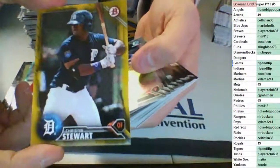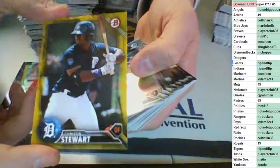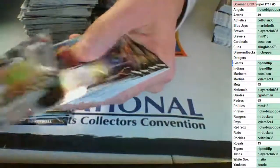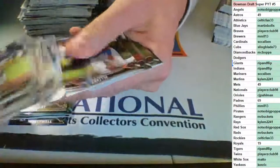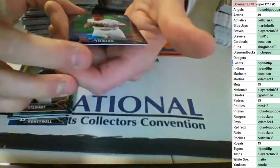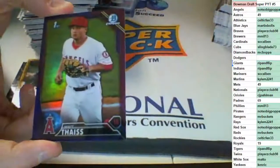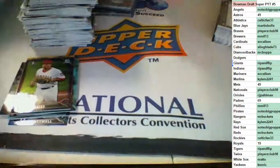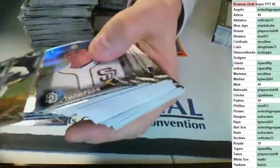Christian Stewart for the Detroit Tigers. That's a paper out of 50 for the Tigers. I mean, an auto I wouldn't, but like the regular supers are hard to tell. Matt Thaiss. Purple chrome out of 250 for the Angels. Coming up on the end of the second box here in a minute.